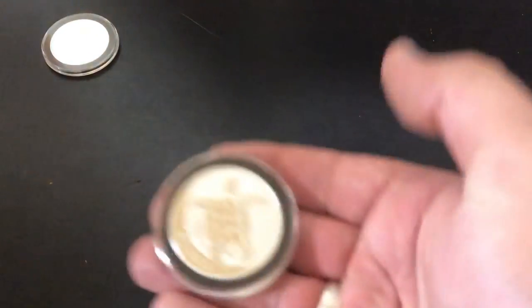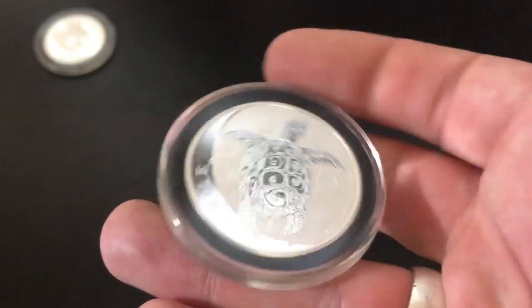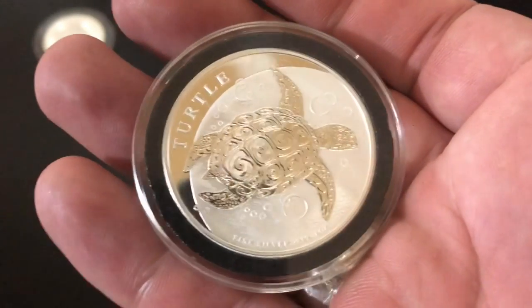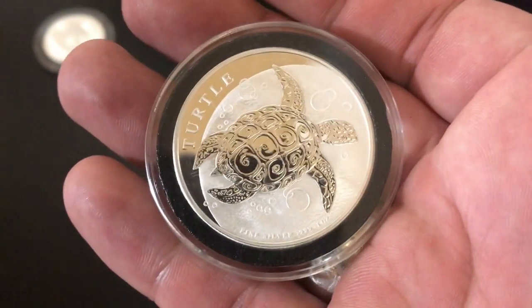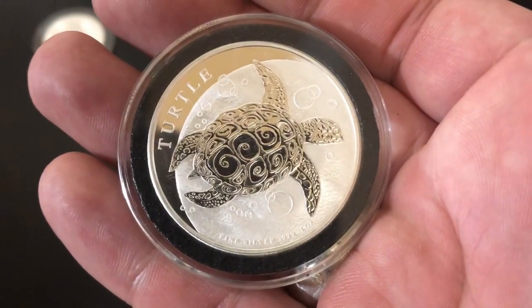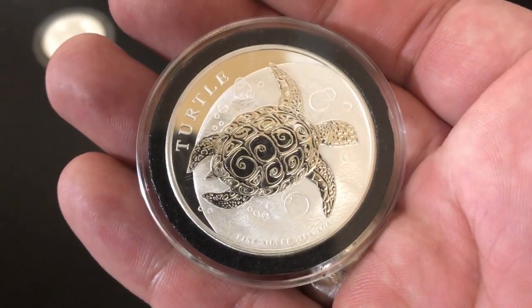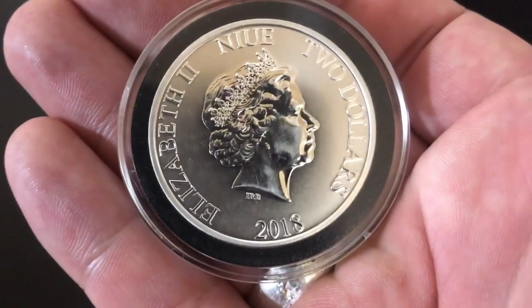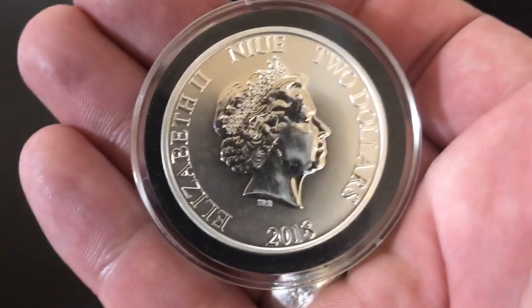Okay, what is number 9? Number 9 is the turtle from Niue. So Niue is probably one of my favorite mints because they do all of the Star Wars coins as well as all the Disney coins, and I am collecting both of those series. So this country here, Niue, you can see up at the top there, spelled N-I-U-E. They're coming in at number 9.